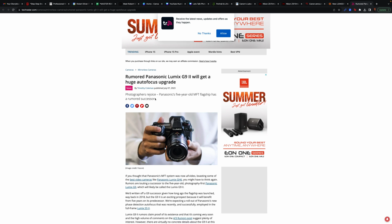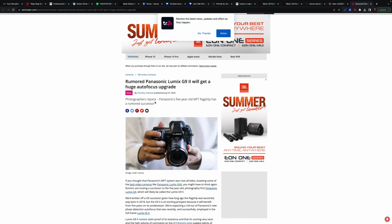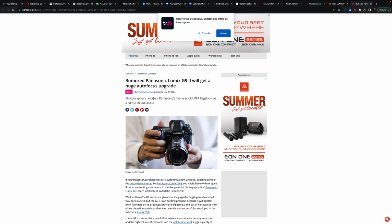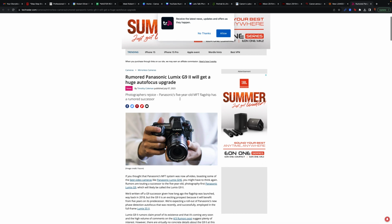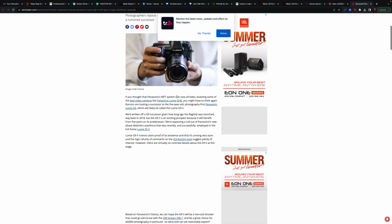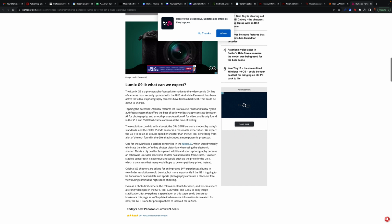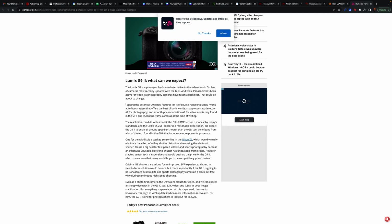Yes, I love that camera. It's a great camera. It still is, and it was when it came out. It was really innovative at its time, and it actually had a lot of good video features on it. But for photographers, rejoice, this 5-year-old Micro Four Thirds flagship has a rumored successor. All right, so let's see what it says. Of course, it's a photography-focused alternative to this video-centric GH line, GH5, GH6, stuff like that. So of course, that's the way the G9 was placed in the first place, and it did a great job.